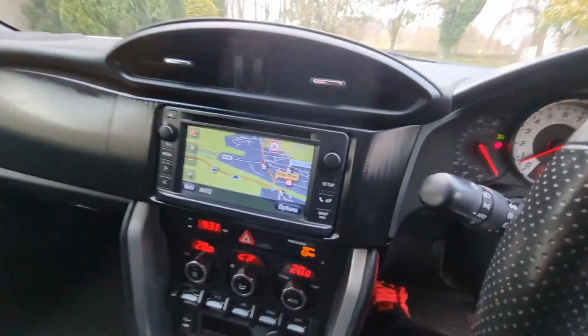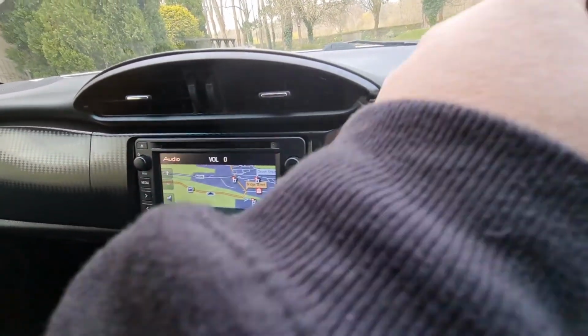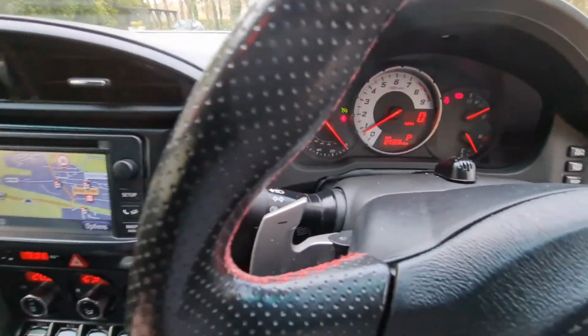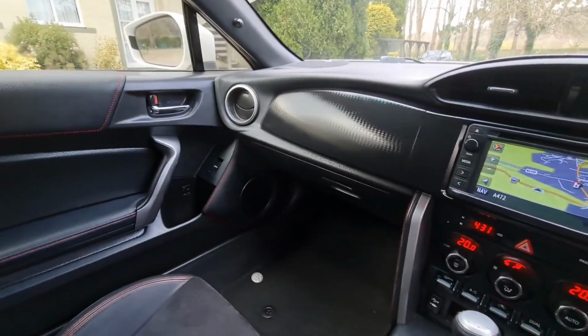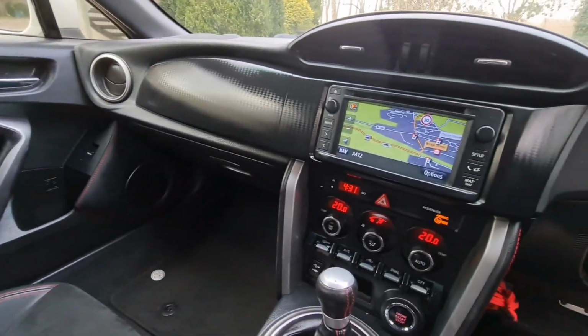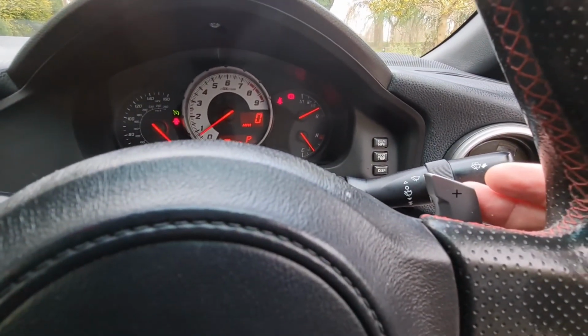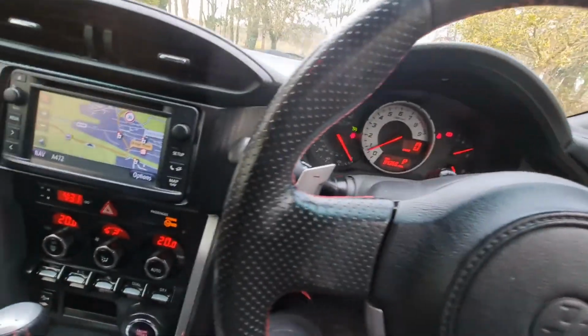So here's the inside. Let's just turn that down a second. Nice thing about these cars is, yeah, okay, it is a sports car. We know it's a sports car, but in here it's actually quite well laid out, and it's got quite a lot of kit in it. It's not basic, not by any stretch. That's the paddle shifters there for the gears.